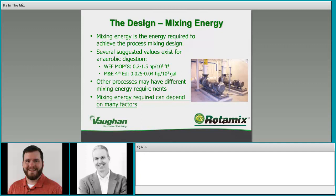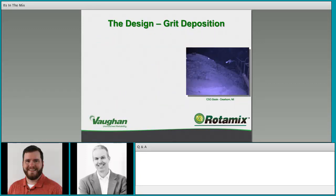And I think the answer is that mixing energy depends on a lot of factors. There's a lot of things that go into mixing design, and it's really difficult to apply a rule of thumb to say every single time you have an application, this is how much energy you need, and don't question it. This is just the right answer. I think that's where you can get into trouble.